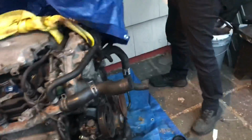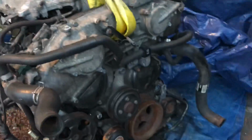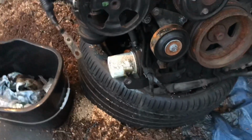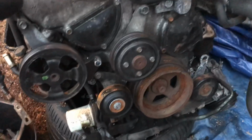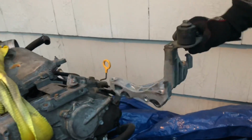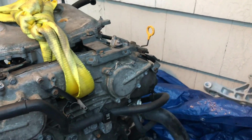Okay, let's take a quick look at that real quick. That's a lot of work, switching everything that we wanted. We switched the AC compressor and the alternator, because that was brand new. We have to change the brackets because the JDM motor is different from the USDM. And then we replaced the starter as well. This is the JDM one.